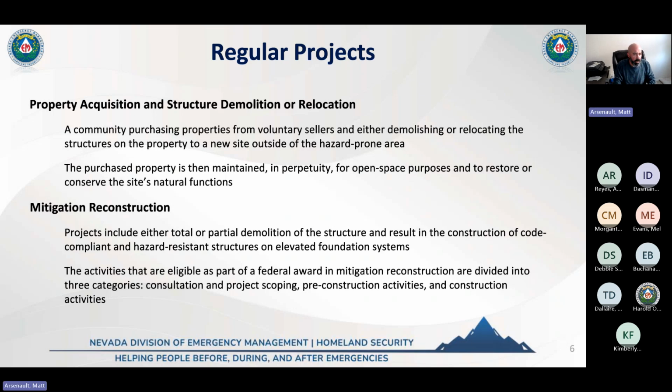It's usually done in bulk. When I say bulk, like multiple properties, it doesn't have to be. It could be just one homeowner approaching the county or the state, looking for their property to be purchased so they could stop having this flooding event keep happening, causing damage, insurance claims, stuff like that.